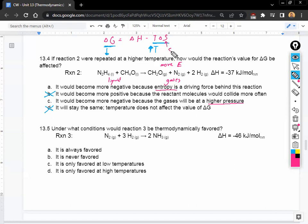If S gets bigger with the temperature, it's going to have the same result on the Gibbs free energy. But if you look here, it says it's negative because the gases will be at higher pressure. If you look at this equation, does this have anything to do with pressure? No, right? We don't even have anywhere to put ATM or PSI or torr in there. So C would not work. A would be the best answer because entropy will be the driving force behind it, because you're going from liquid to gas and there's nowhere to even put pressure into this equation. Okay, so A is the best answer. Make sense? So again, all we're doing is deriving things from this equation right here.